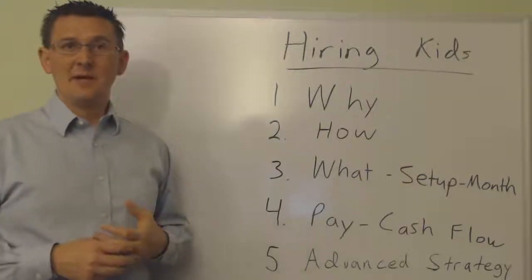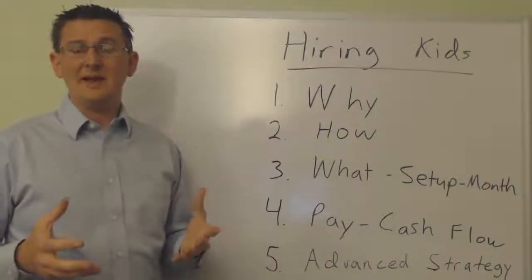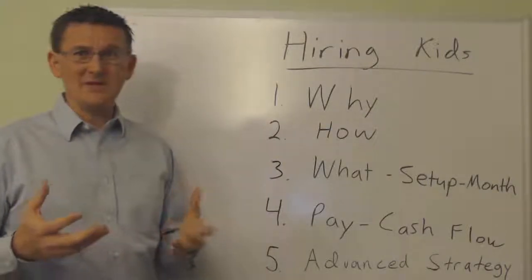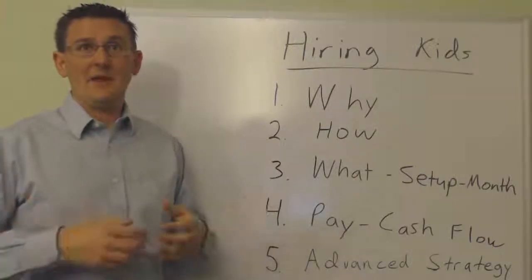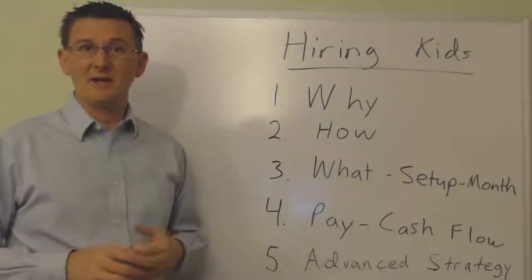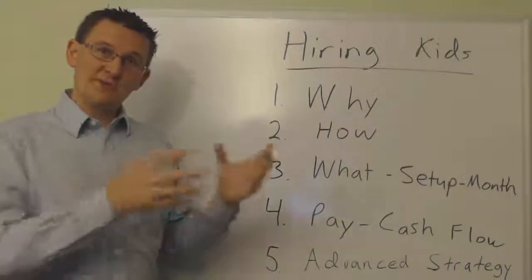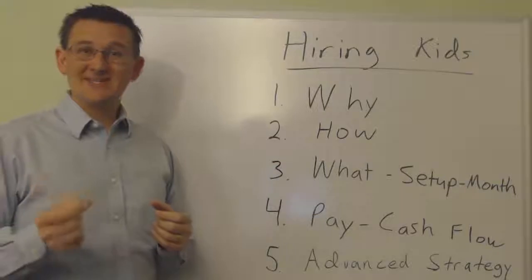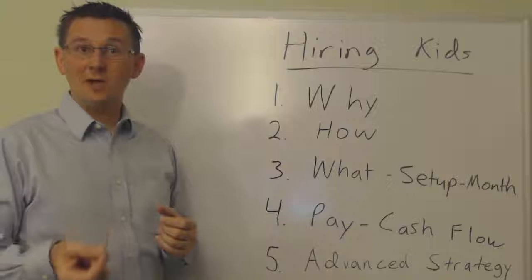Let me give you a great example. If you're earning, let's say, $100,000 or $150,000, you're probably going to be at a 22 or 24% tax bracket, depending on if you're single or married. I'm not going to go into the tax brackets. But let's just say you're at a 22% tax bracket and you pay 15% self-employment tax. So 22 and 15 is 37. If we can hire the kids and shift income from the taxpayer to the children, then we can essentially save that 37%, or 37 cents on the dollar.